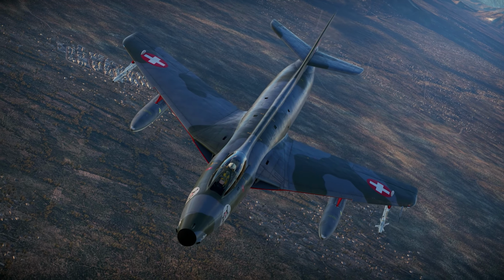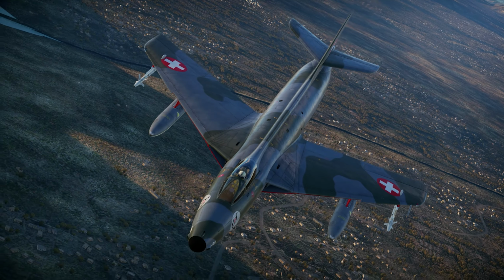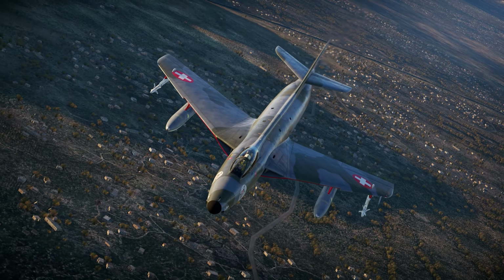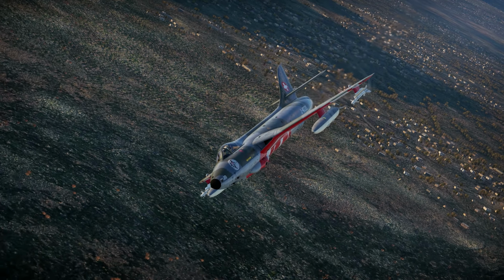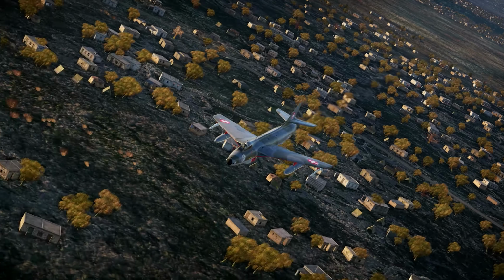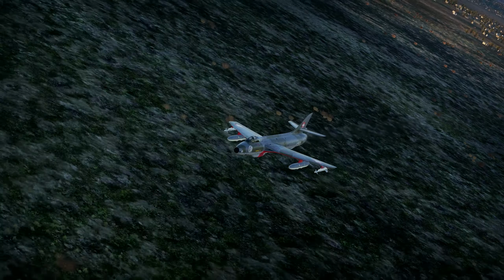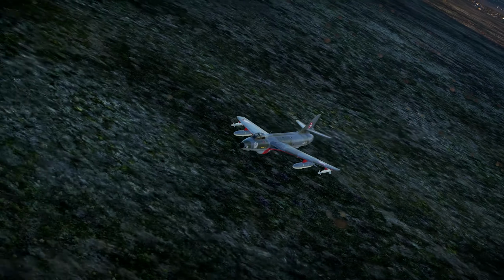And yeah guys, we have the Hunter in the German tech tree technically, but it's a squadron vehicle, right? Event vehicle, battle pass, something like that. I don't remember, but yeah, I think it's a squadron, right? Yeah, it's a squadron. And a lot of people are talking about how the Swiss could actually be a way better option to Germany than the Polish, for example, or many other nations, to be a subtree for Germany.